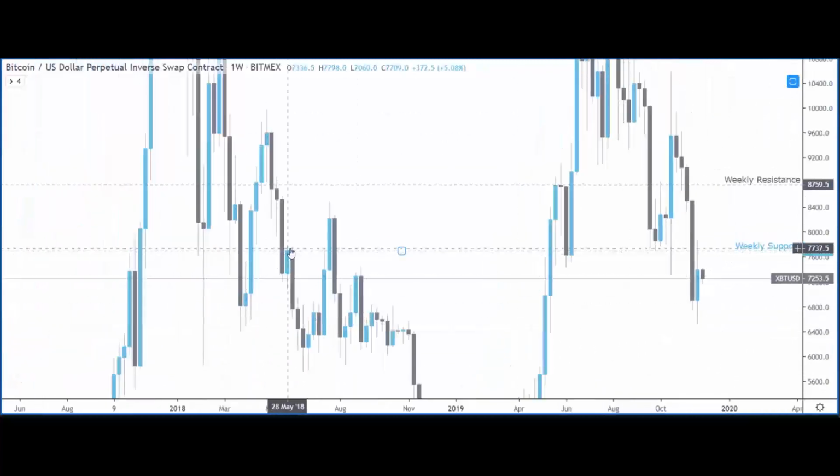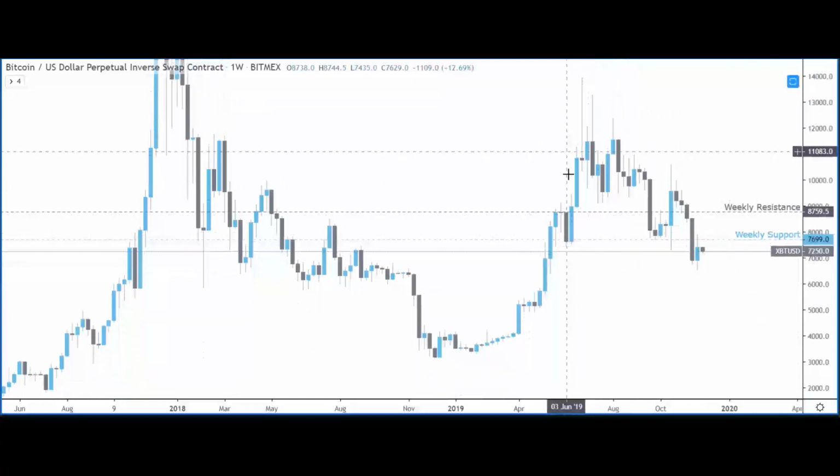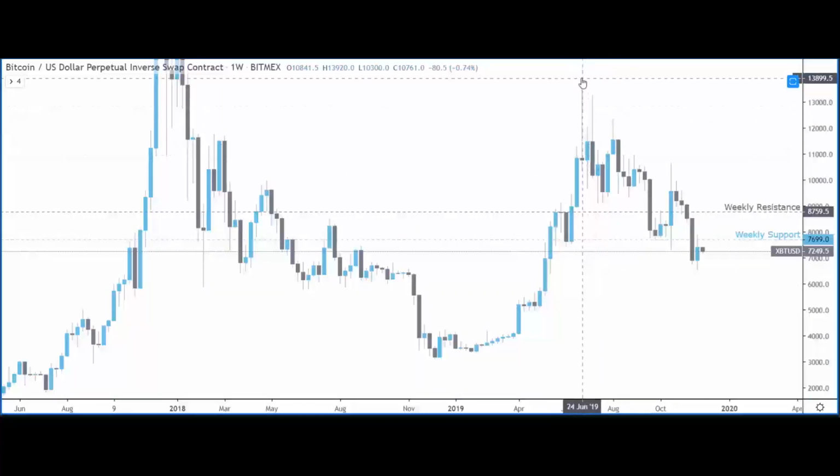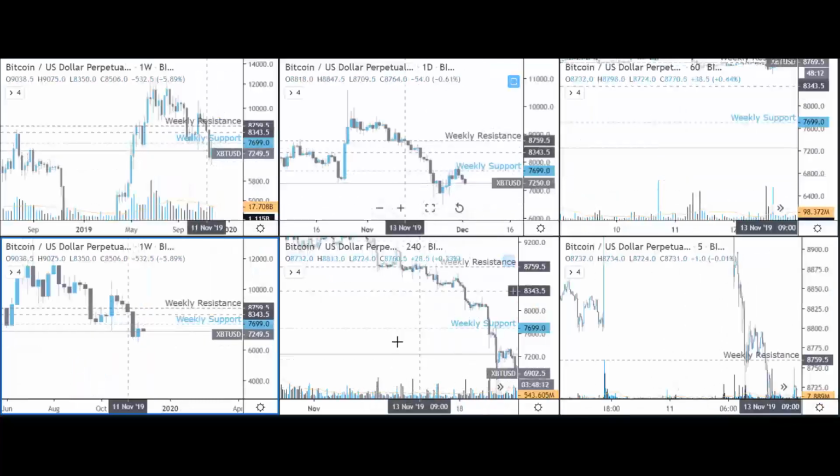So this support: breakdown, tested and breakdown. So this is a really nice weekly level, and here is the weekly level that was broken by BTC to make the highs of the year. This was another strong weekly level. So this weekly resistance and support, these are the two levels, and this is where I've got them.